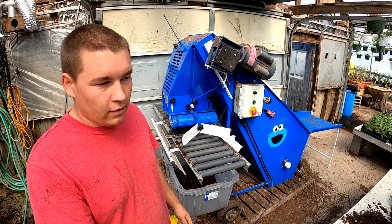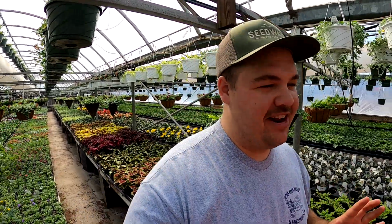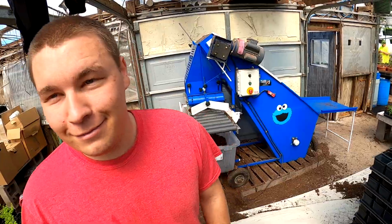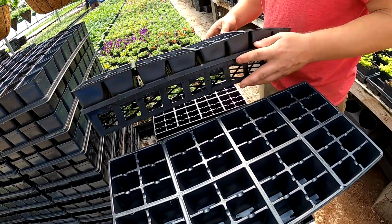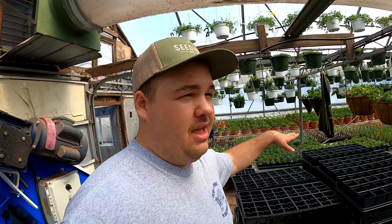Now we have to fill 50 806 trays and 24 32s. So you're telling me you've got everything all figured out already? No, I don't have anything figured out. I don't even know what's going on. Daniel and I, before we can start filling up trays, we've been putting them together. Oh, what? There's a big problem.